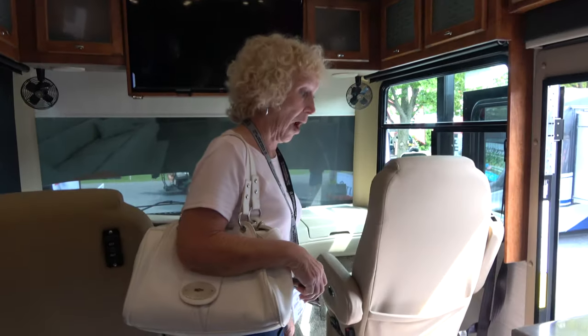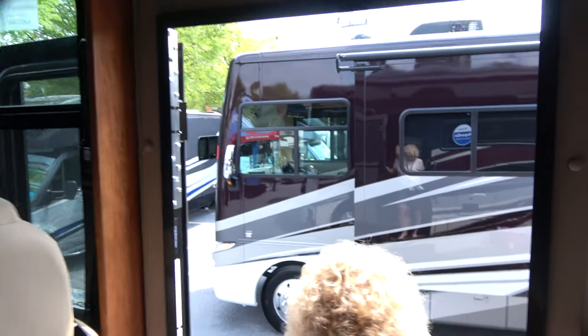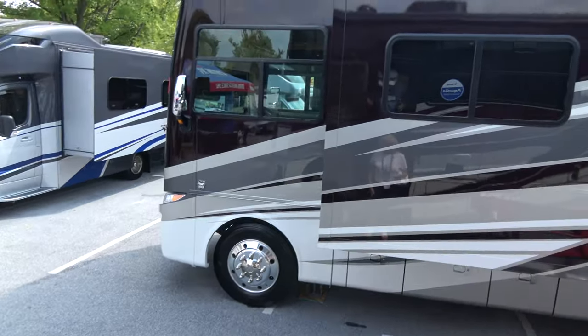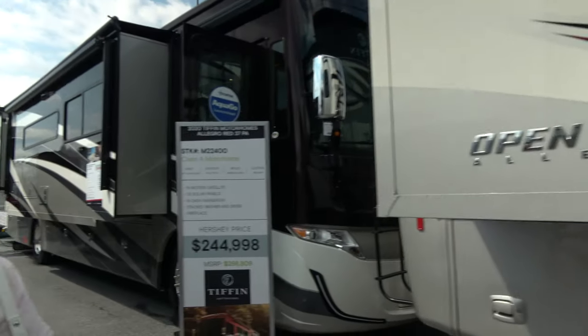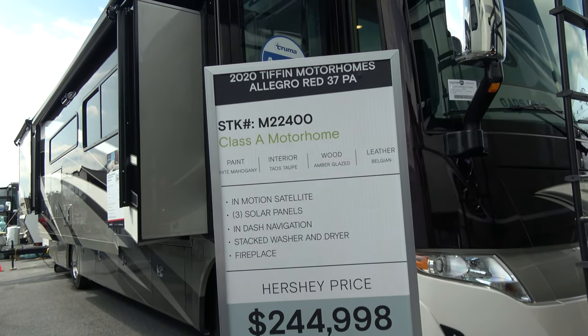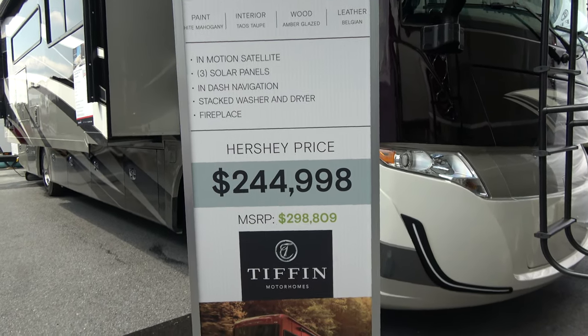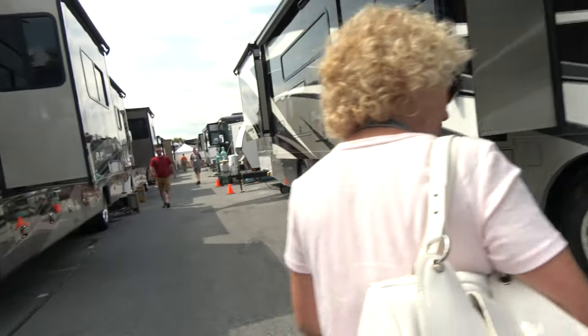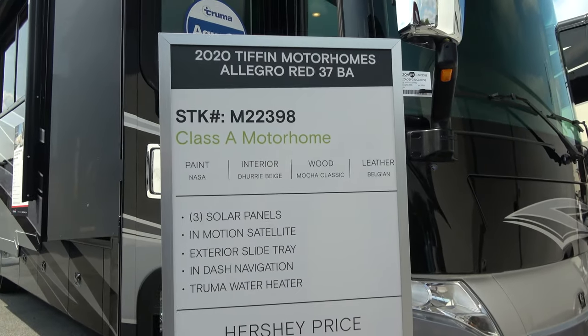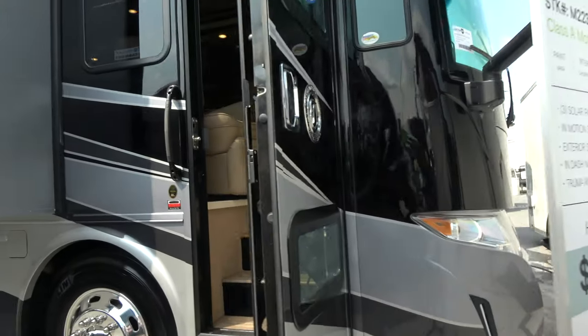Yeah, very nice. We'll call Ryan, tell him we need $150,000. Ryan's the banker. Right. So this is a 37-foot Allegro Red, $250,000 roughly. So we have a 37-foot Tiffin Allegro Red, another $250,000.